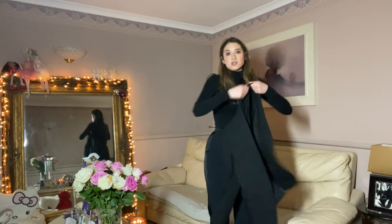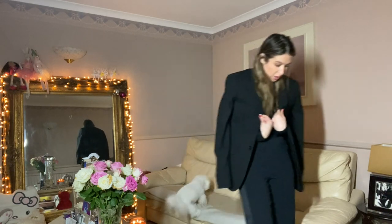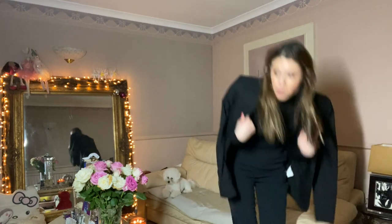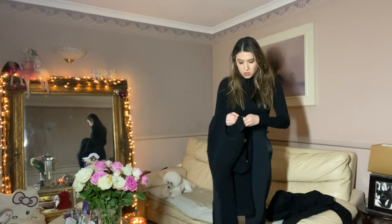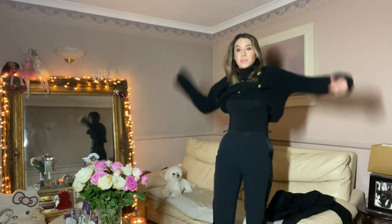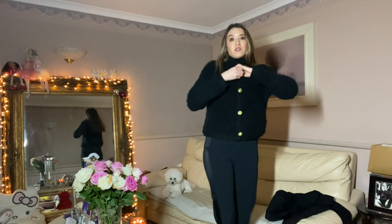tuxedo pants, which I can wear with this jacket if I want, again as an evening look, with these heels. Also, I can then also put the cardigan on. You could wear them in the day if you wanted. More cozy look. My little ballerinas on with this. So you have another look.